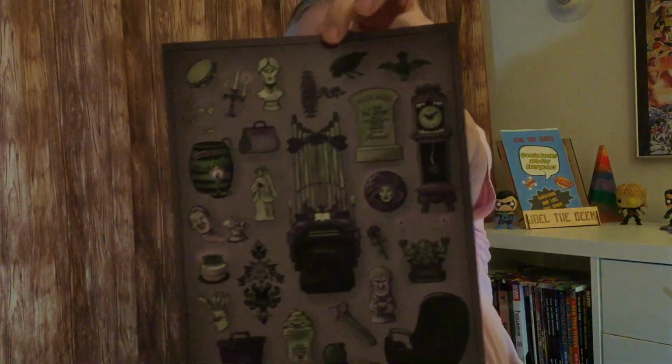So that's the first one I got. Isn't that cool? Just all these icons of different parts of Haunted Mansion because I love the Haunted Mansion. I have another art piece by them that's of the Disneyland snacks. So good. So cool stuff.